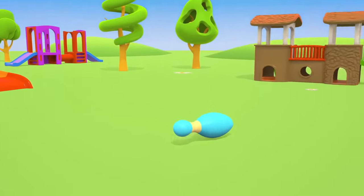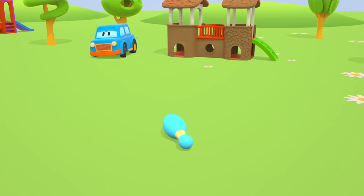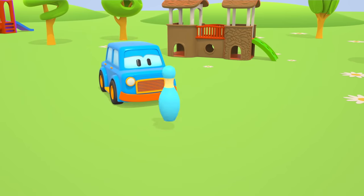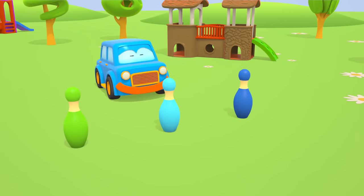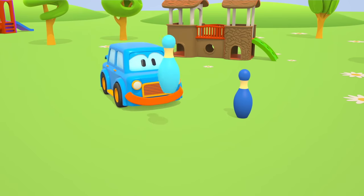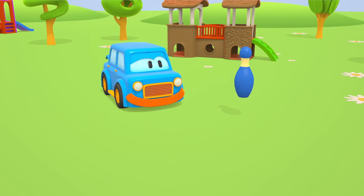A blue pin fell on the slide. Max will go after it. There's a green pin and a blue one. Put the pins in the trunk. One, two, three.